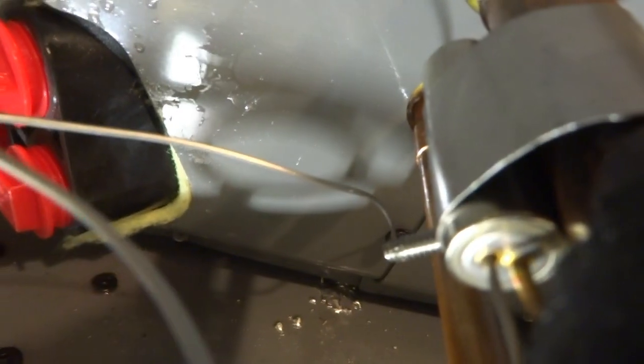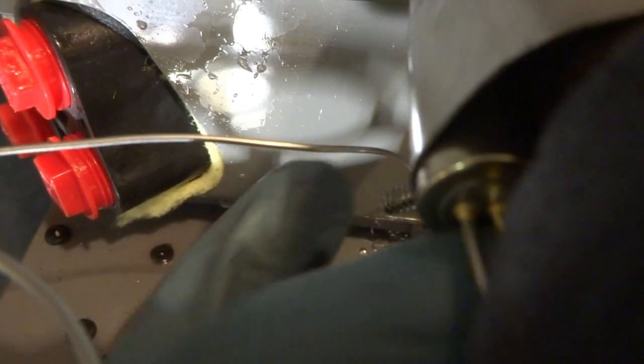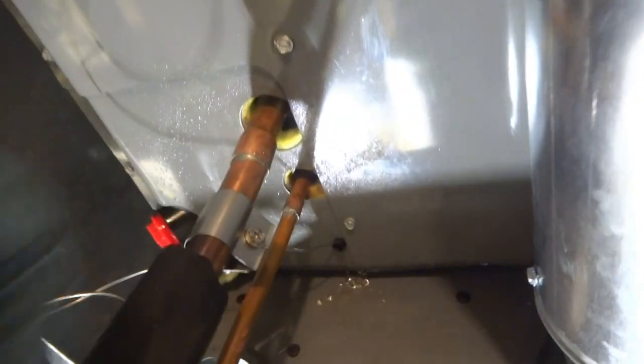The sensing bulb for the TXV is right here. I clamped it on right here, right on the line. It's gonna be tight. Somewhere like 4 or 5 o'clock is fine. Some guys like tail up, tail down. I just kind of put them both the same. I don't think it really matters with that. This has to be tight though. Now I gotta wrap it all.